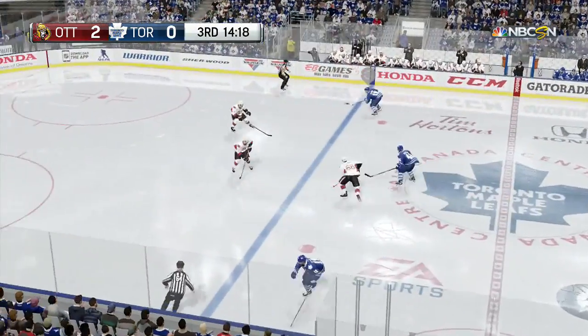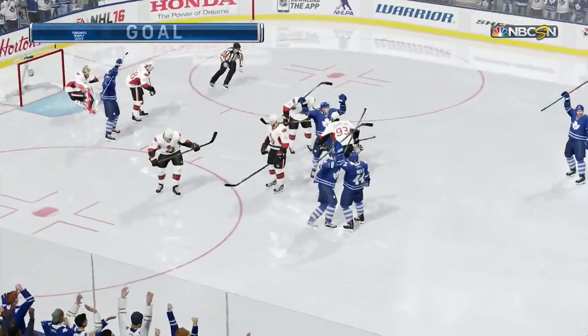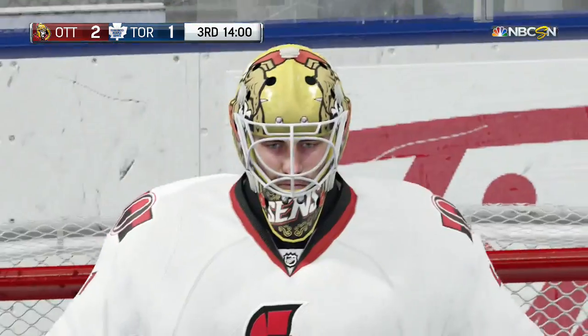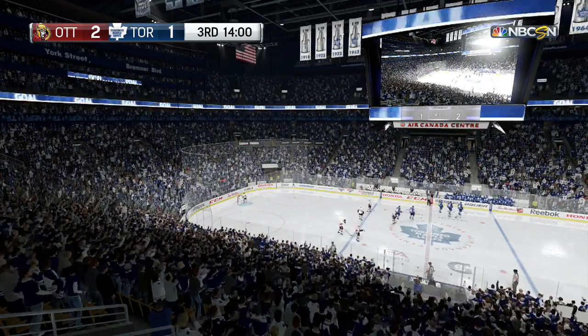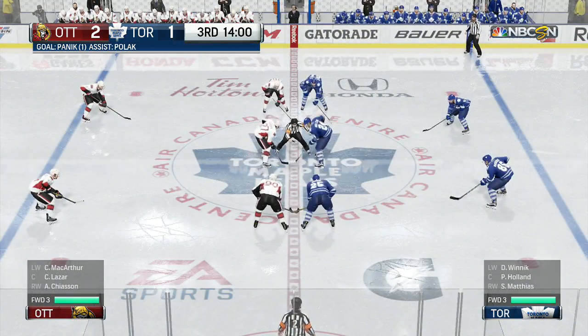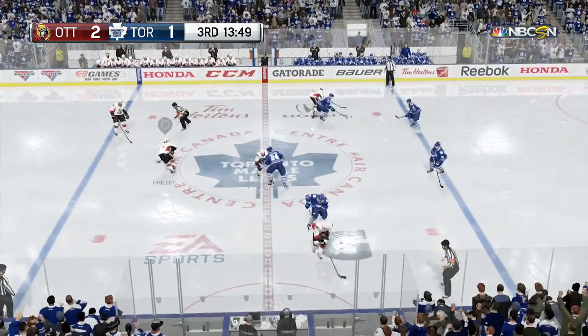Now Panik, 3-on-3, in over the line. On to the right, through the slot. Takes a shot. He scores! Toronto's on the board! And they now trail by 1. Pollock gets a lone assist on the goal coming 6 minutes into the third.